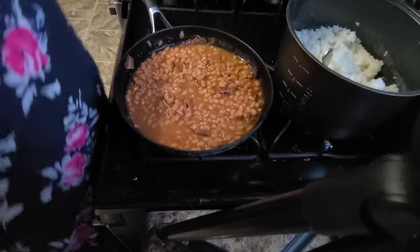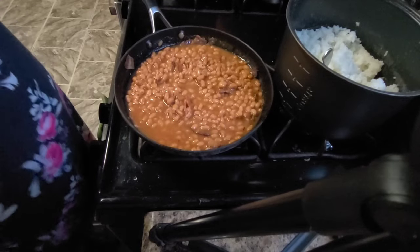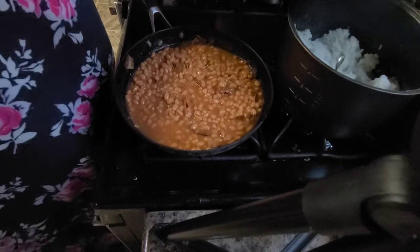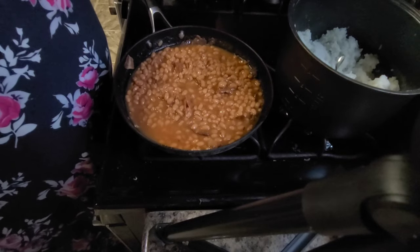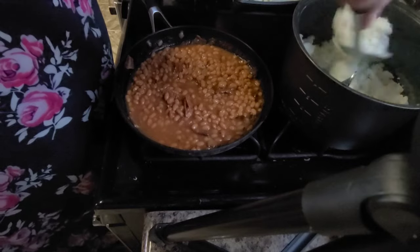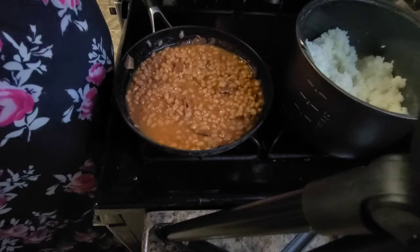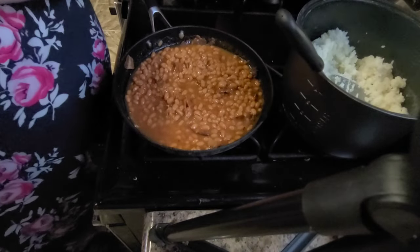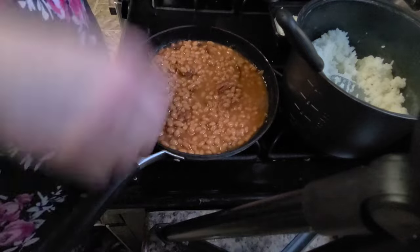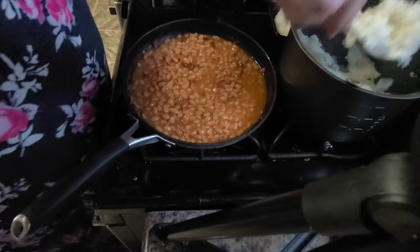I only need like two more meals. I'm gonna see how much I really get though. So I'm gonna divide this rice into five, and then I'll see if I really have a lot extra or something. And the rice is just that white rice with my one little chicken bouillon cube that I had left.